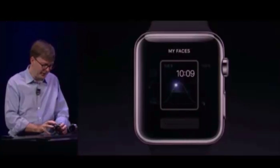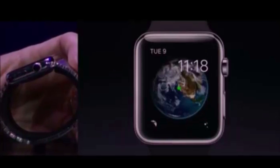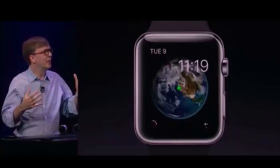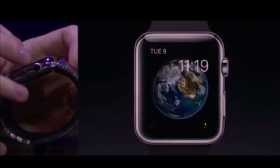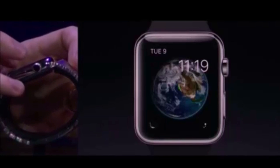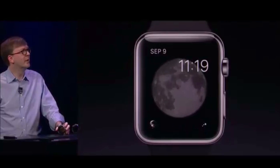Let's look at a couple of other faces we have here. This is one of my favorite ones. This is called the astronomy face, and it shows you where you are on the Earth. So if you wake up and forget where you are, you can just look here. And you can go fly to the moon. If you tap on the bottom left here, it will actually fly me over to the moon.